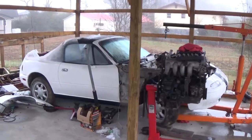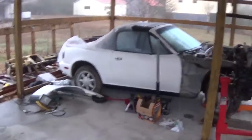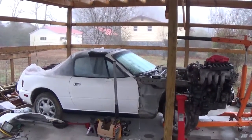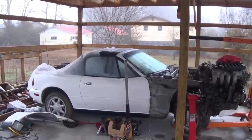I think this is gonna be pretty race car, and probably gonna have a gutted interior with maybe some bed liner or something on the floors, a couple of race buckets, and we'll go from there.